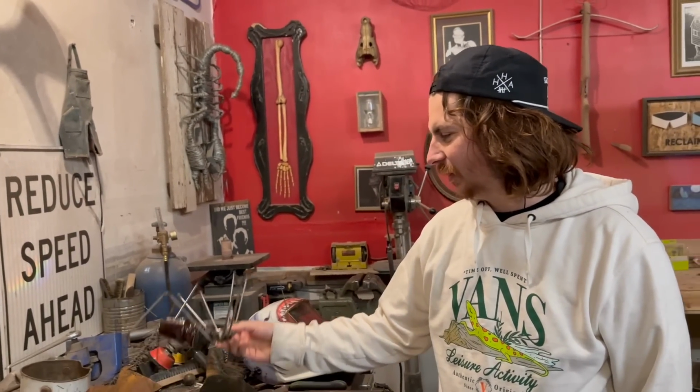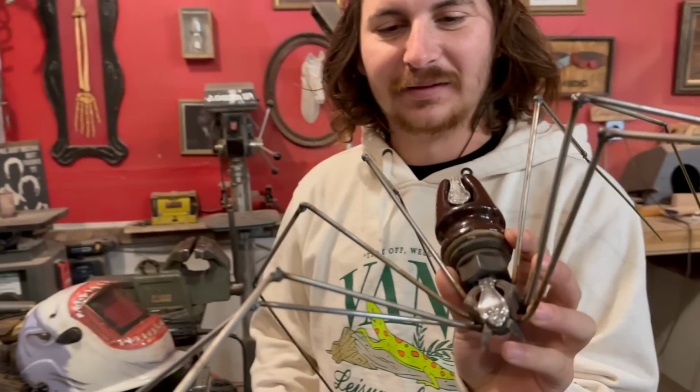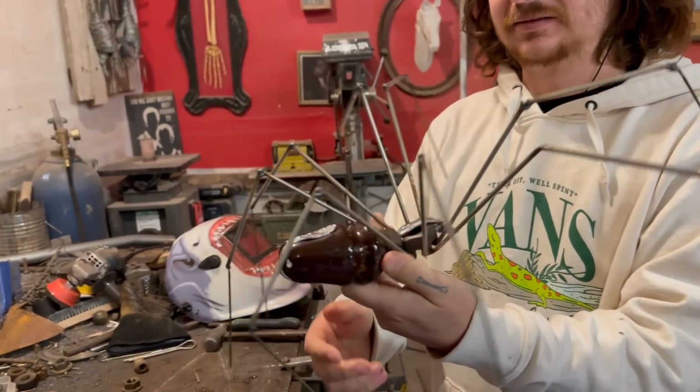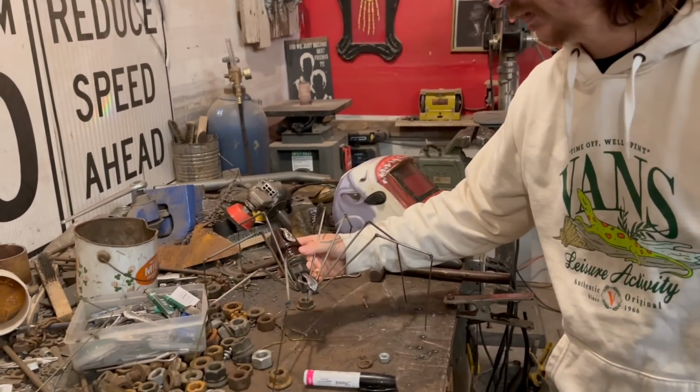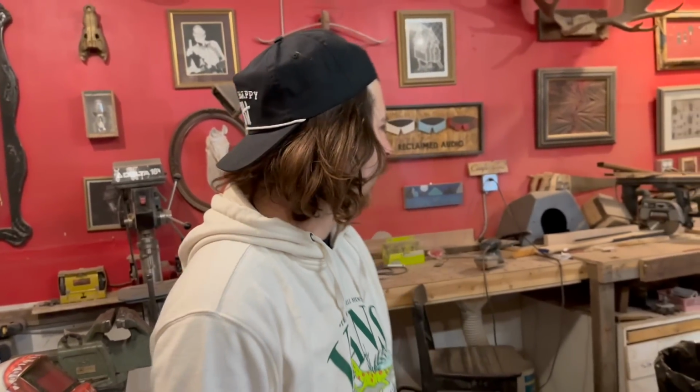This is the latest thing I made. Speaking of Halloween, a telephone insulator turned into a spider. Cool. That has to get sent out soon. I haven't made anything in a while.